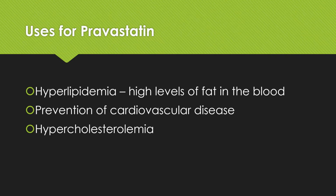So what do we use Pravastatin for? Well, it's for high cholesterol or high levels of fat in the blood, hyperlipidemia, prevention of cardiovascular disease, and hypercholesterolemia, all basically just saying we're using it to reduce fat in the blood, and that it reduces the risk of cardiovascular issues like heart attack and stroke.